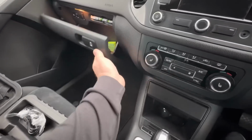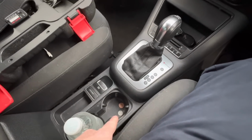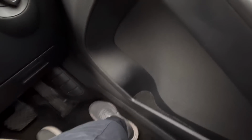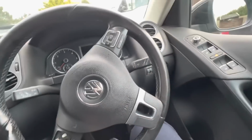Loads of change in there. That was all out of this centre console, and they found various other bits of change whilst vacuuming. God, my lips are too cold. Whilst I was hoovering it out, there's another 20p in there, so a bit of money for Chris.